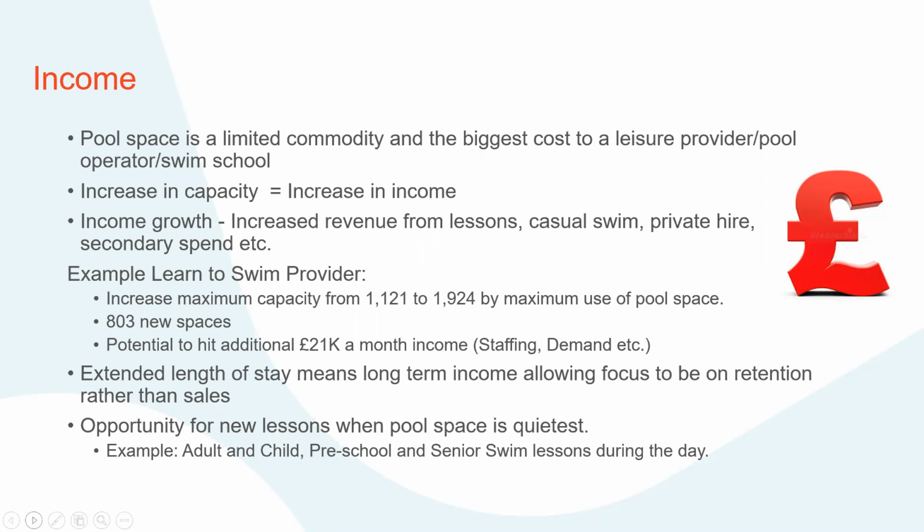Now obviously it depends on selling those spaces and what level or stage in the swim scheme those spaces are equivalent to, but that meant they had the potential to hit an additional 21k a month on their income line. Obviously that needs to take into account the additional staffing and demand, but that's a massive amount of potential from doing quite a simple pool timetable review task.